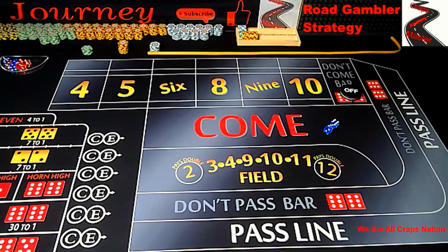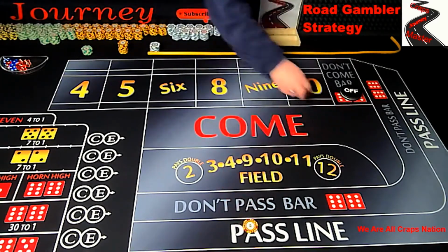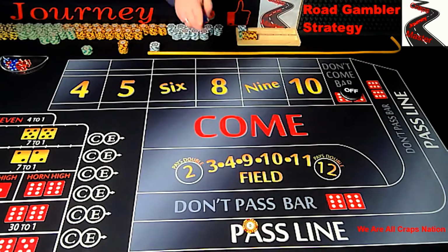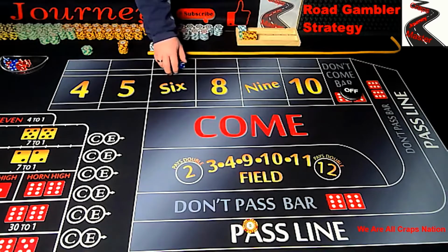He plays with a $5 table. We'll start off with a $200 bankroll right here. And what he does is he starts off with a $5 pass line bet. And let's look for a point. Obviously, a pass line bet will win on a 7 or 11. It'll lose on a 2, 3, or 12. All the other numbers become a point up here.